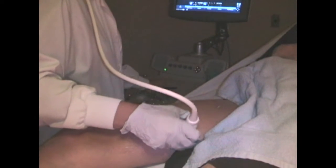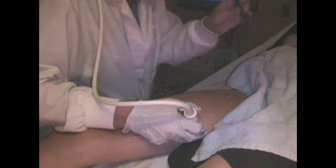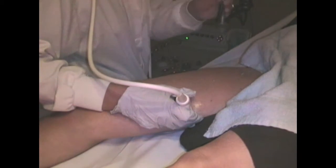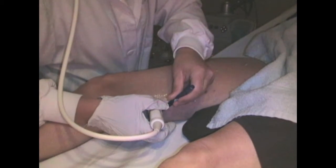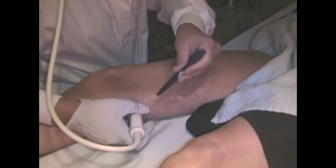You will come here then the day of the procedure, and our ultrasound tech will do a mapping procedure. Sue, our ultrasound tech, will spend about half an hour doing the mapping. She'll show us by drawing on your outer skin where the vein is, and we can find it with the ultrasound, but we like to have it traced out on your skin on the outside to determine where we are going to close the vessel.